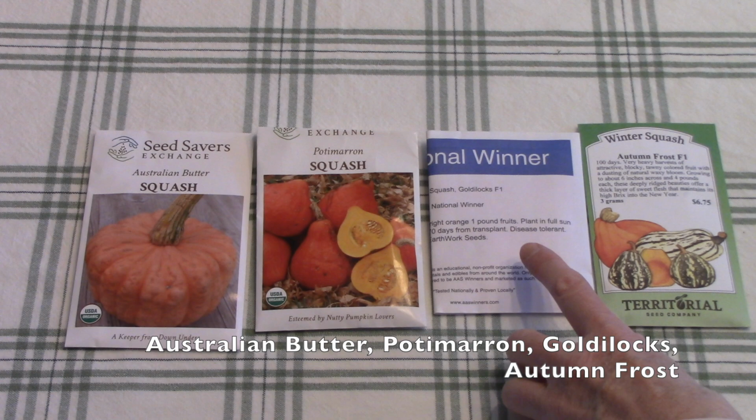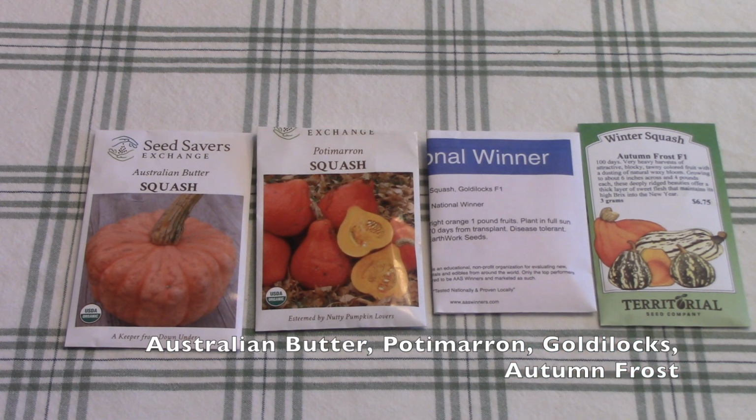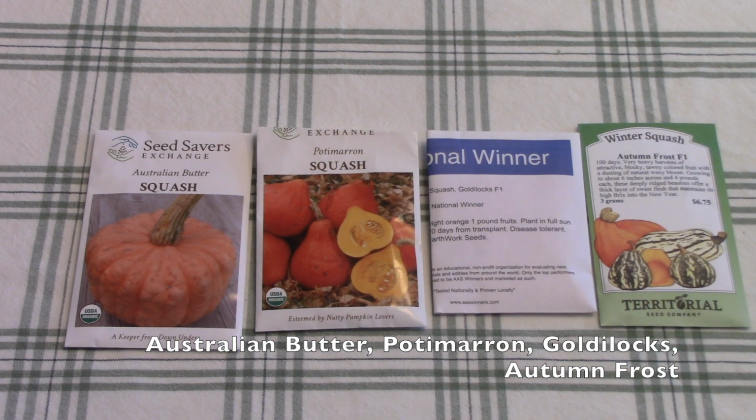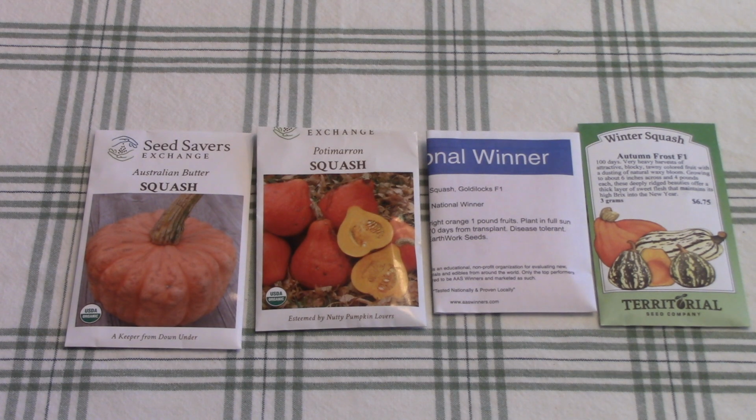Another one I'm growing is Goldilocks squash. It looks like an acorn squash, but it has bright orange skin when it matures. That's another one that is amazing when you roast it. And then Autumn Frost winter squash. I am crazy about this one as well. I've grown this one for the last 2 years, so it will be in the garden again. And it's a smallish squash, and when you roast them, oh my word, the flavor is so wonderful.